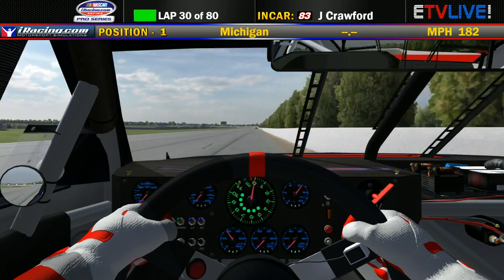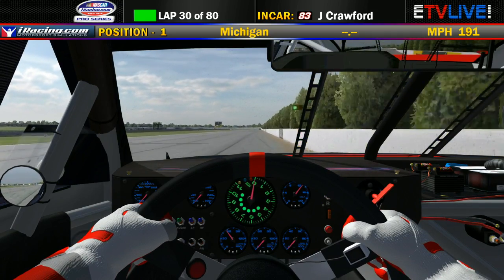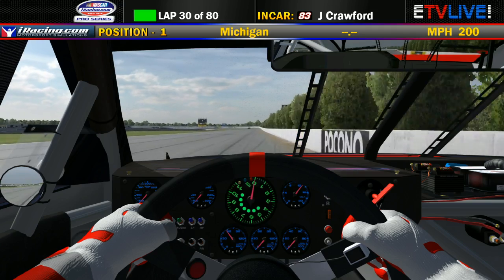Down the Long Pond straightaway. He's already up into 4th gear. He's going to pull about 200 down here. Maybe 195 on older tires.